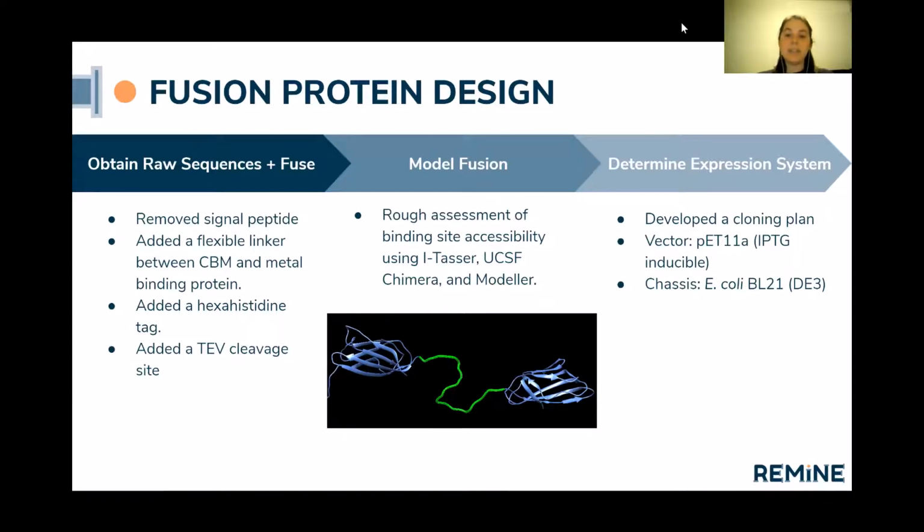Lastly, an expression system was determined for the production of the fusion protein. Our team developed a cloning plan shared on our wiki for use in the pET-11a vector under an IPTG inducible promoter. A chassis for expression, E. coli BL21(DE3), was chosen since recombinant CBM fusions have already been expressed successfully in E. coli, and because the strain is well known in protein production.